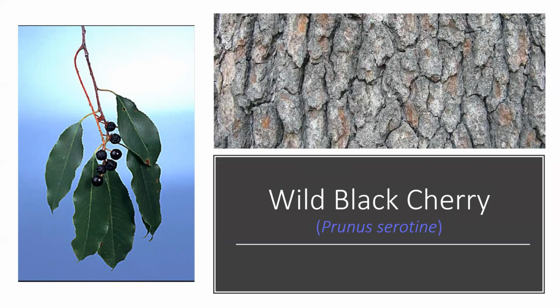The best way to tell the difference between a chokecherry and the wild black cherry is to take a look at the leaves. Your wild black cherry is going to have more elliptical or elongated shaped leaves, whereas your chokecherry is going to have more rounder, bigger leaves. Also look at the size of the fruit. The fruit from your chokecherry is going to be a little bit larger than fruit from wild black cherry.